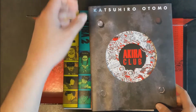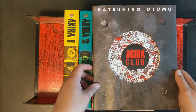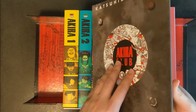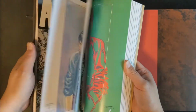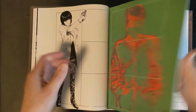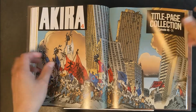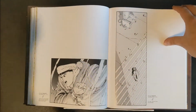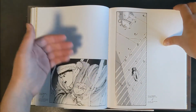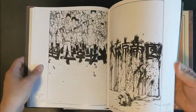It also came with this book, Akira Club, which I actually have managed to pick up before, so I have 2 copies of this. But I don't have a copy with the dust jacket, so that's kind of cool. But this is basically a reprinting of a bunch of promotional art that was made during Akira's 10-year run in Young magazine, and then a lot of the covers as well. Not covers, but I guess the art you'd see at the start of the chapter in Young magazine. So it's lots of really cool stuff in here.